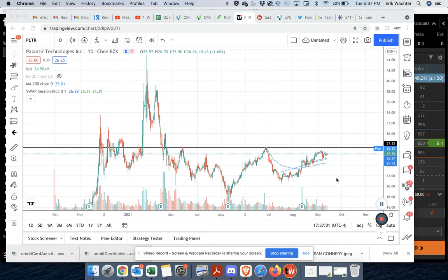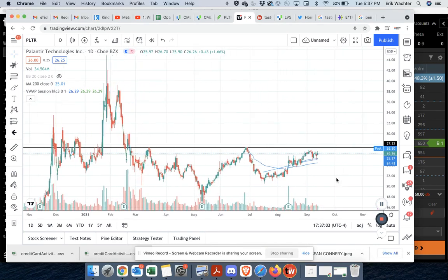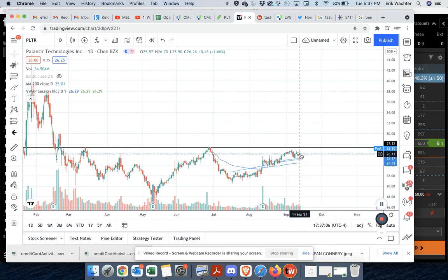So Palantir yesterday took a pretty big dive. If you look, this is just the daily. You see the wick. There was a lot of selling to the downside that got bought up. I was lucky enough to get in this trade that I'm about to show you when it was down, and it actually touched the VWAP here, which I'm always amazed. It seems like VWAP really is a strong technical indicator to use. So every day I try and learn more about VWAPs because they are pretty cool.